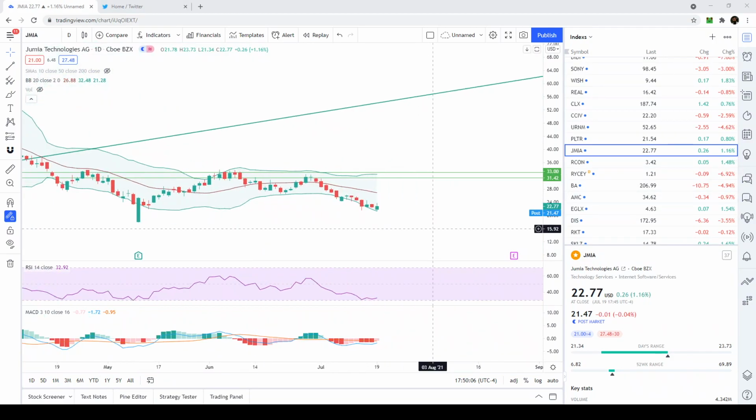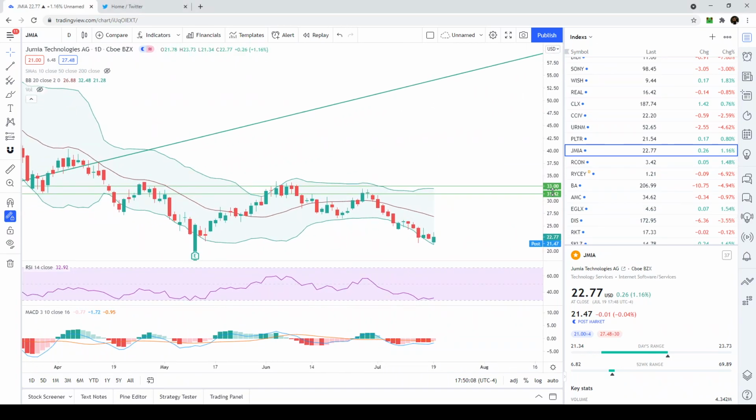All right, JMIA. So you can see that JMIA was building some sort of a support, but then it came to retest the lower level of the candle. All right, and we basically closed exactly at that level. We hit 21.60 to the lows. And today to the lows, we went to 21.34, and we bounced off of that level, and now we are at 22.77. The MACD is moving upward. The RSI is moving upward.